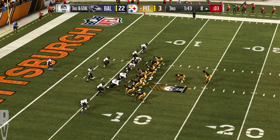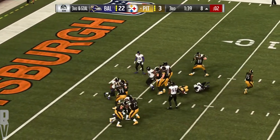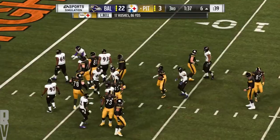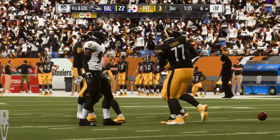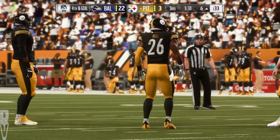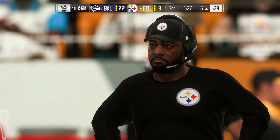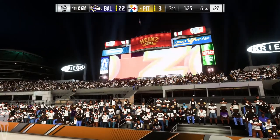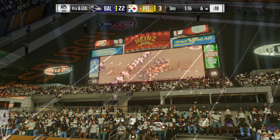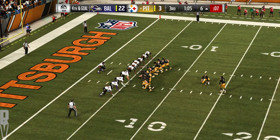Hurry up, here we go. Here's Bell. And he'll be stopped just outside the 5 at the 6. Just a gain of 2 there, and it's going to bring up a 4th down. Another stop on 3rd down, and this defense still hasn't allowed a touchdown to this point. And for the second time tonight, this field goal unit comes out here. This is an easy one, 23-yarder.